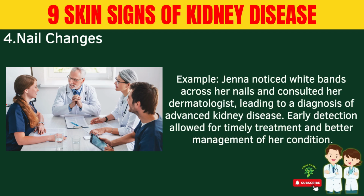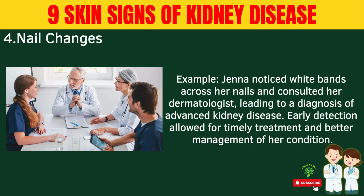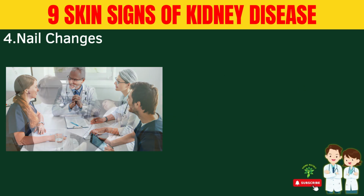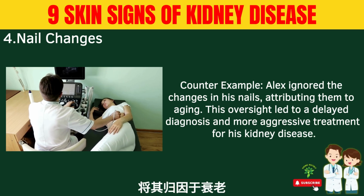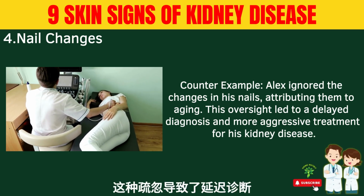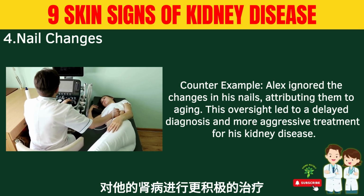Example: Jenna noticed white bands across her nails and consulted her dermatologist, leading to a diagnosis of advanced kidney disease. Early detection allowed for timely treatment and better management of her condition. Counterexample: Alex ignored the changes in his nails, attributing them to aging. This oversight led to a delayed diagnosis and more aggressive treatment for his kidney disease.